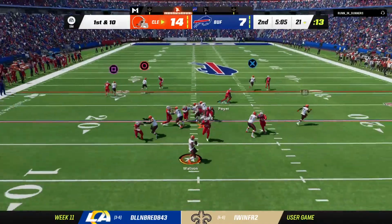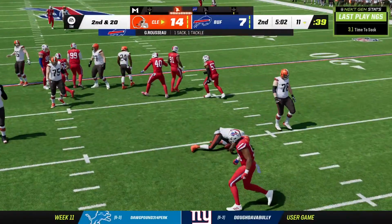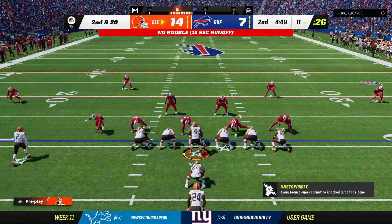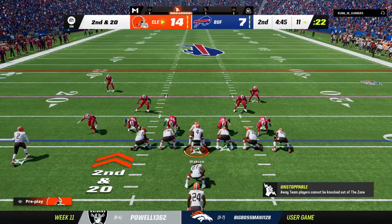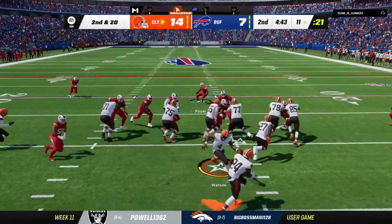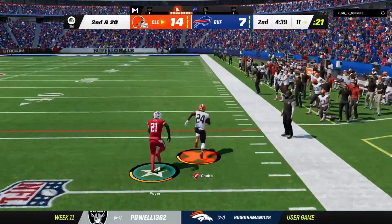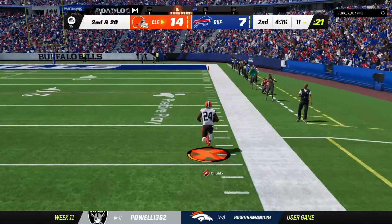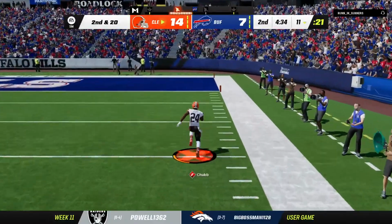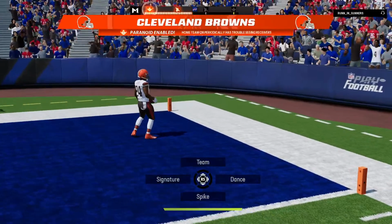Watson off play action. Blitz coming, and down he goes. So now 20 yards to go on 2nd down after the sack. Work to be done. A give running right is Chubb. And some room to work. And all the way in.